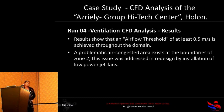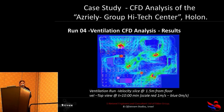is an air velocity of at least 0.5 meters per second throughout the domain, except for a small congested area on the left side of the model that you will see, which was corrected and designed using a low-power jet fan. This is just an image because I knew I wouldn't have time for the video. This is an image of the airflow. We get the airflow intake from the entrance courts as a natural floor of makeup air, and we have the shaft exhausting the air, and by that making an entire circulation of air that does not purify the premises but ventilates the premises.